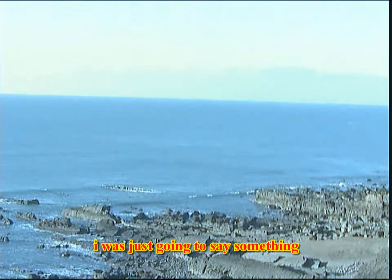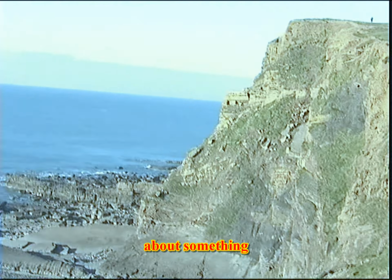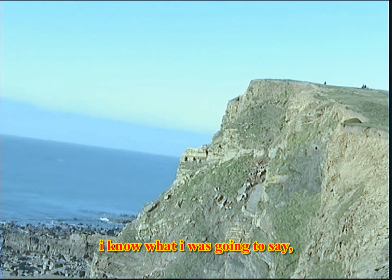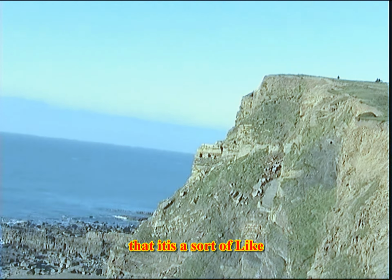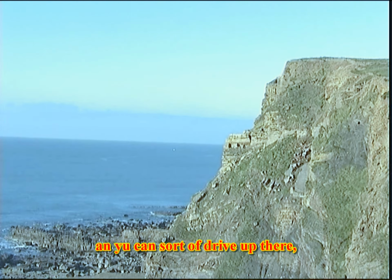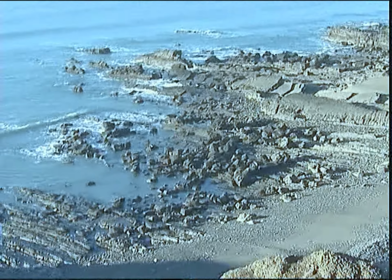Another angle here. I was just going to say something a minute ago, but I can't remember what it was. Yep, Bude. Right, yeah, I know what I was going to say. There's a river outlet going from Bude town to the sea, and you can drive up there. So it's technically part of the town, and that's a part where Compass Point might be, and there's a little bird dropped down there.